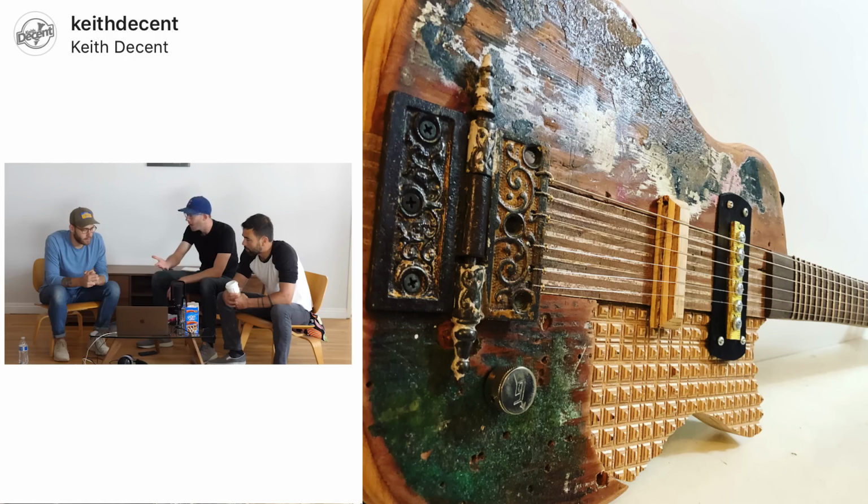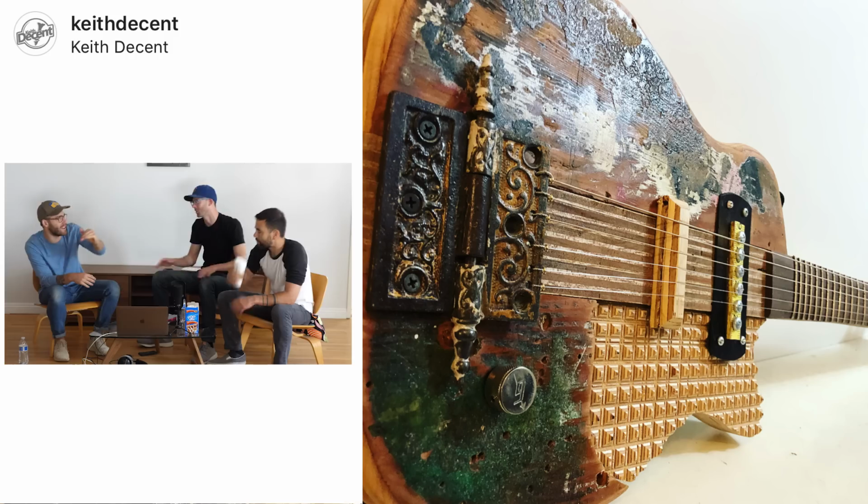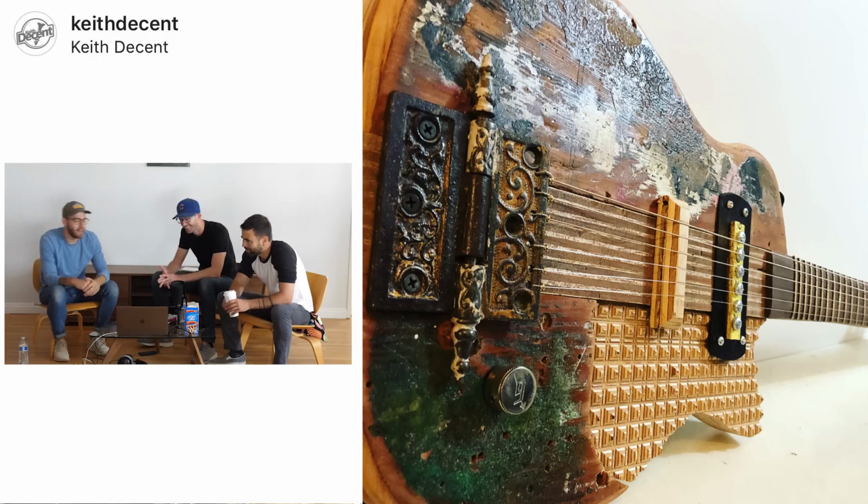Yeah, because this thing came out awesome looking and it's obviously very dirty looking. It reminds me of the third Pirates of the Caribbean, where it reminds me of a pirate ship guitar. It's very cool. Seen some battles.